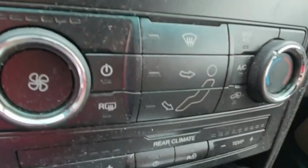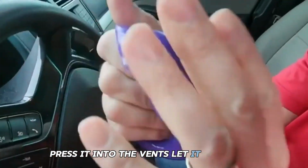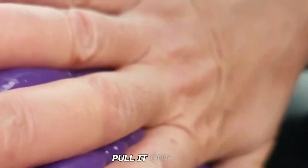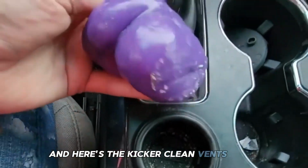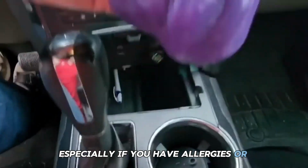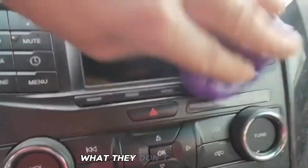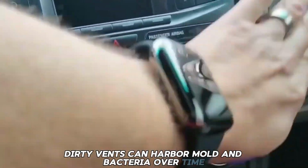Cleaning slime, the kind made for keyboards. Press it into the vents. Let it mold into the gaps. Pull it out. Dust, dirt, pet hair, and debris come out instantly. And here's the kicker. Clean vents mean cleaner air. This matters especially if you have allergies or live in a humid climate. What they don't tell you is dirty vents can harbor mold and bacteria over time.